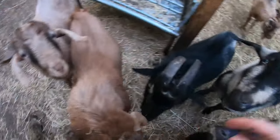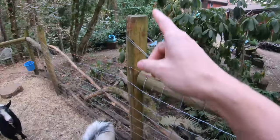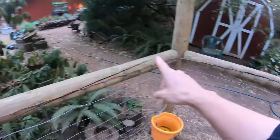Stay down. Hello, Oscar. Blue. You really only need the posts and these cross braces in the corners and on either side of gates. T-posts are sufficient for the straight runs in between, but we do like the look and sturdiness of them, so the whole new fence is going to be constructed with them.